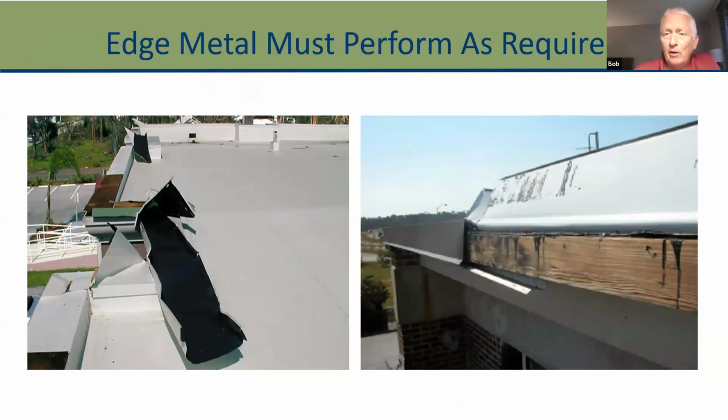You don't want your coping blowing off, your gravel stop blowing loose like this. And when these blow off, this picture on the left is coping, they don't just fall off like that. That's tumbled across the roof. Somebody's just tried to clean up and brought it back to the edge, but lost a lot of metal there. It's certainly not what you want. Fortunately, on that picture on the left, you didn't lose the roofing, but quite commonly when your edge metal fails, you do lose your roof.